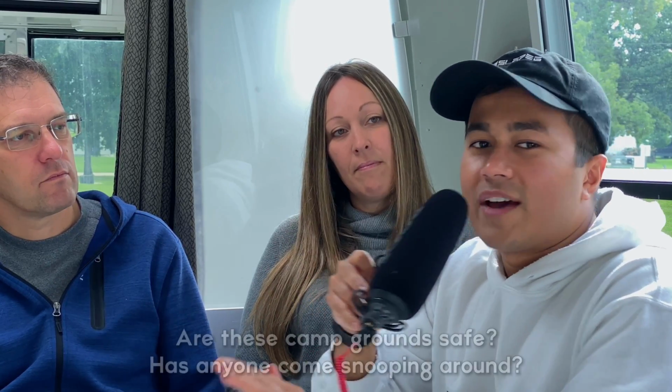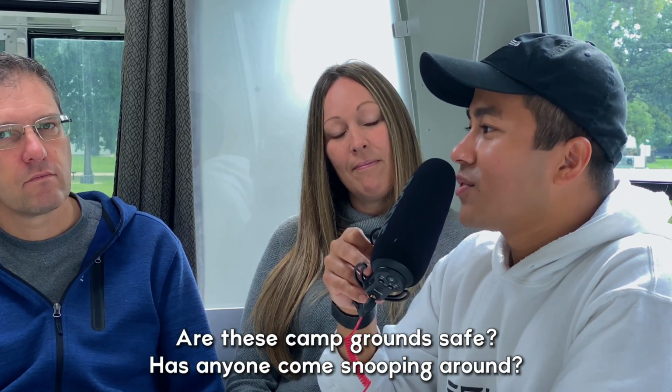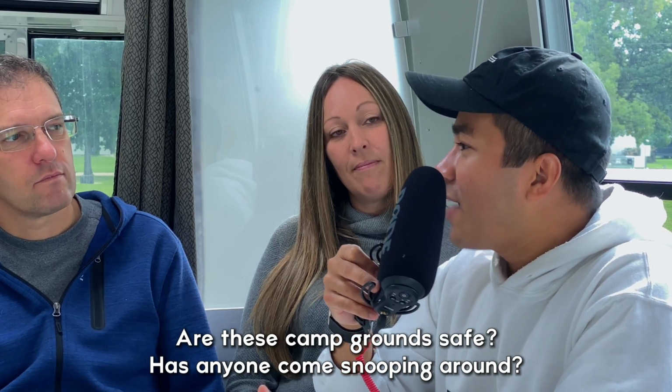So are these campgrounds, has there ever been a time, are these campgrounds like safe? Have you ever had people like come and snoop around in your trailer? You know what? I think campgrounds by nature are really safe. We have had people, like we were just in Riverton and somebody decided at 11 o'clock at night they would coal roll us, I think, through the campground. I don't know what they were doing, but it's just kids being kids.